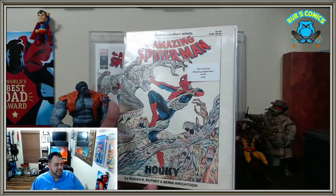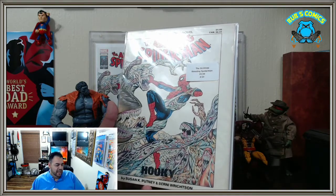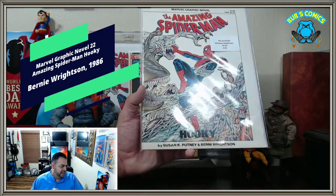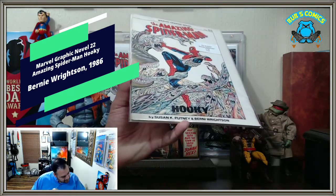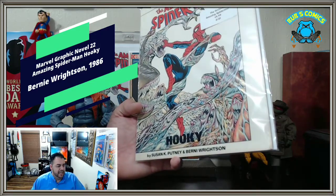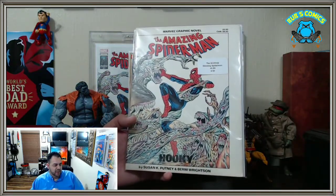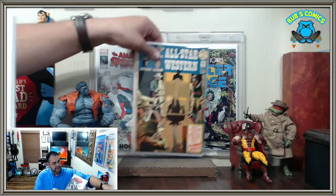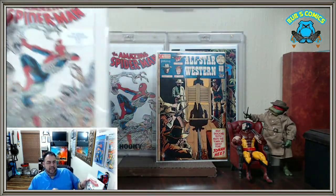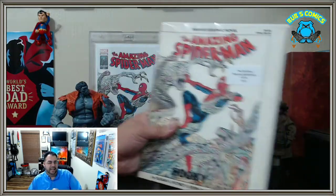The Archives, it says right there, The Amazing Spider-Man. This is Hooky. And this is, I think, a graphic novel, something or another. I don't know what number it is, but I guess it's just a graphic novel. So I already had the reprint of it. You see here, I already had the reprint. So now I have the original, and I can get rid of the reprint.